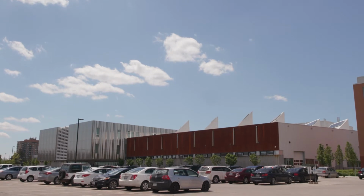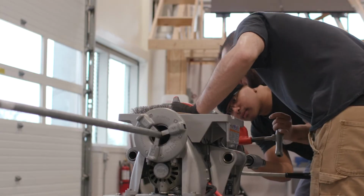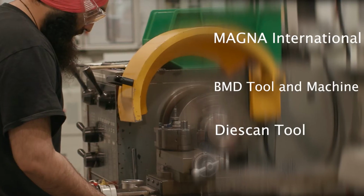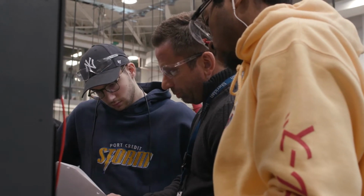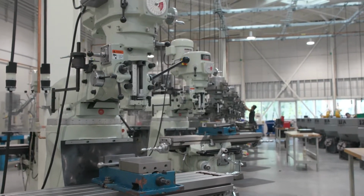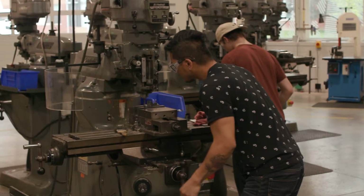Nothing speaks to the robust training you'll receive at Magna School for the Skilled Trades more than the tremendous support we receive from industry. We work closely with industry partners like Magna International, BMD Tool and Machine, Diescan Tool, and MetriCan to ensure our programs are cutting edge, our students are supported, and that our graduates leave our workshops as skilled, capable tradespeople. The Magna Skilled Trade Centre has all the industry standard equipment and machinery you would expect from a post-secondary institution that invests in its students.